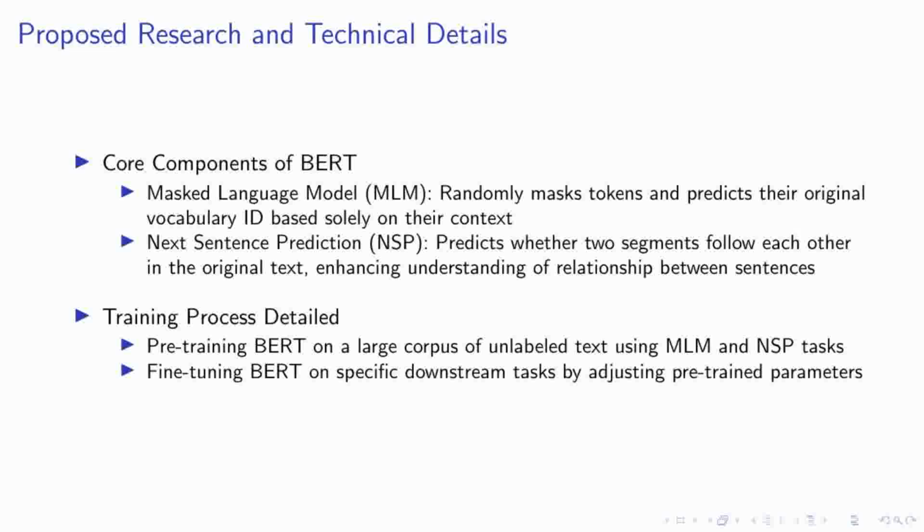Let's delve into the core components and the training process of BERT, which stands for Bidirectional Encoder Representations from Transformers. BERT fundamentally operates on two innovative pre-training tasks. The first is the Masked Language Model, or MLM. In this model, some tokens in the text are randomly masked, and the goal is to predict their original vocabulary ID using only their surrounding context. This approach allows the model to learn a deep understanding of language context from both directions.